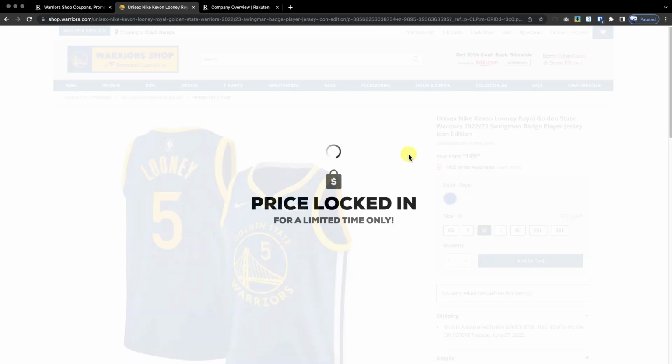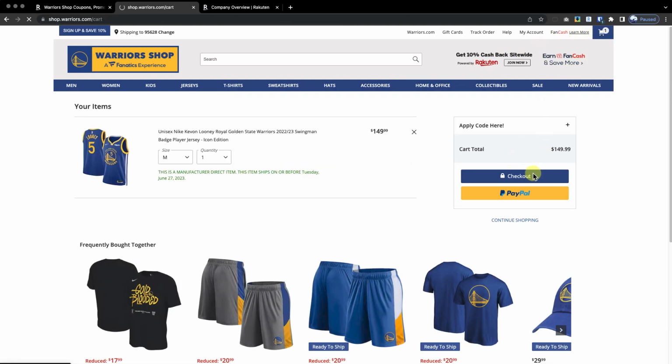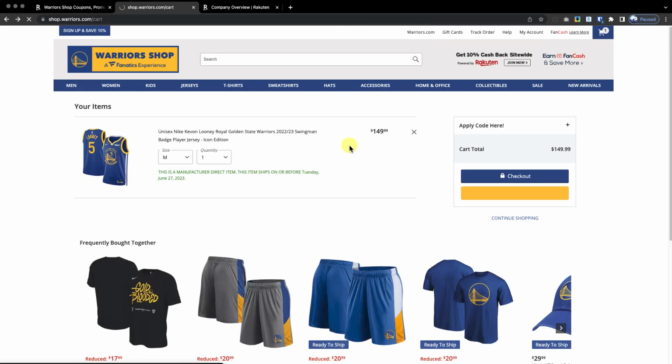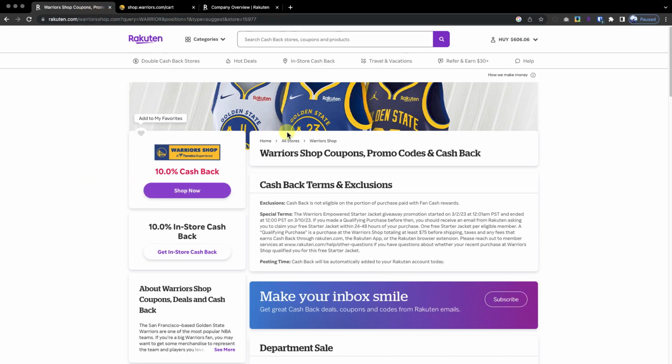You just buy it as if you're buying through the website regularly, of course. And then when you check out, you just make your payment. Let's say it costs $160 after taxes, for example. Then you get 10% back, and you're going to get notified via email through Rakuten saying, hey, you bought this from the Warrior Shop for $160, 10% back. You will get $16 back. It's pretty cool. So yeah, that's basically it.